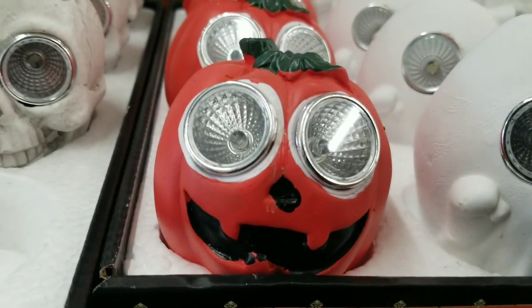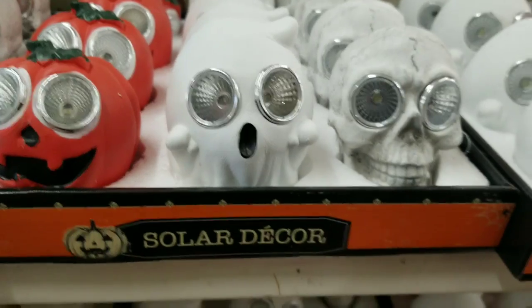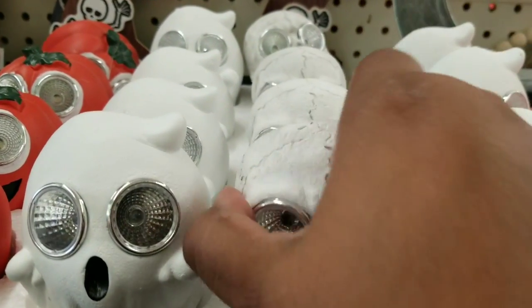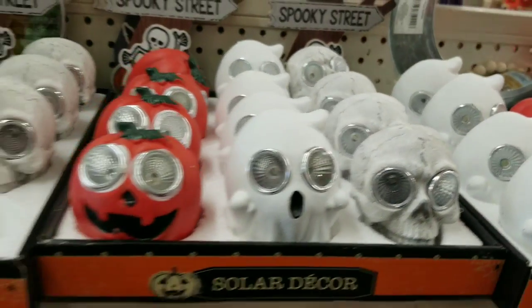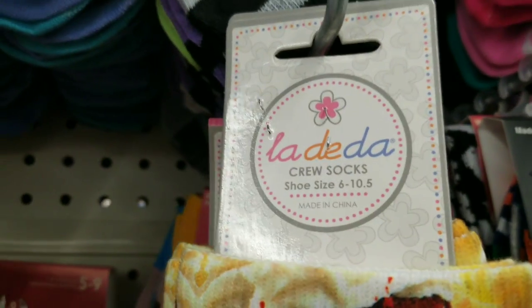And another Halloween item popped up. These are solar lights in pumpkin, ghost, and skull shapes. So you can see when I cover up the solar light panel in the back, the eyes light up. So that's what it's going to look like at night if you're looking for some more Halloween type items.